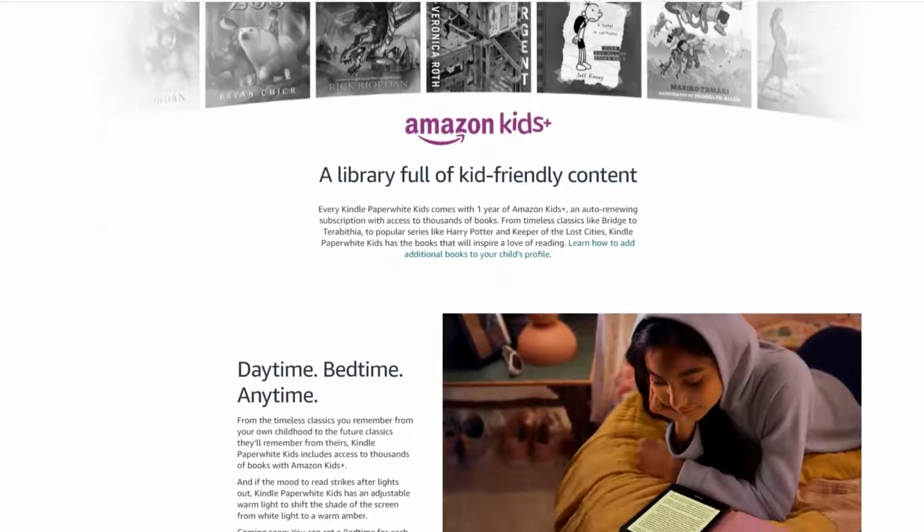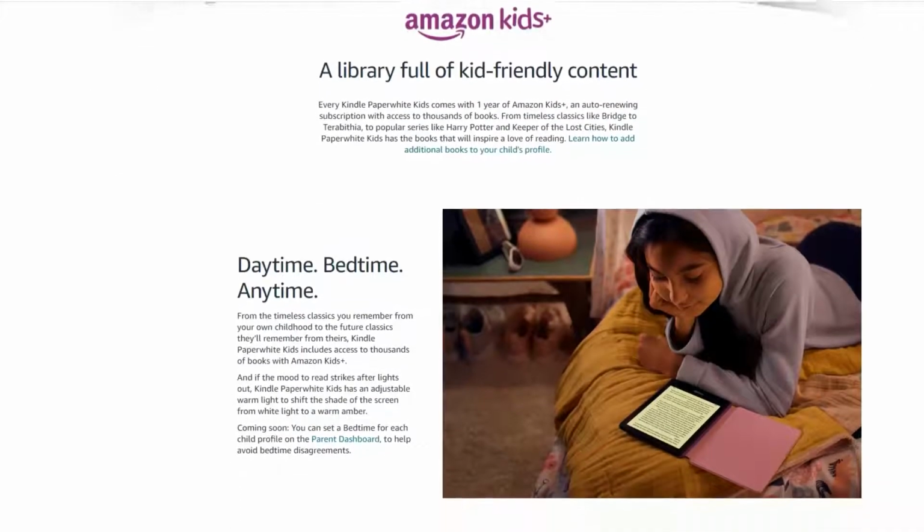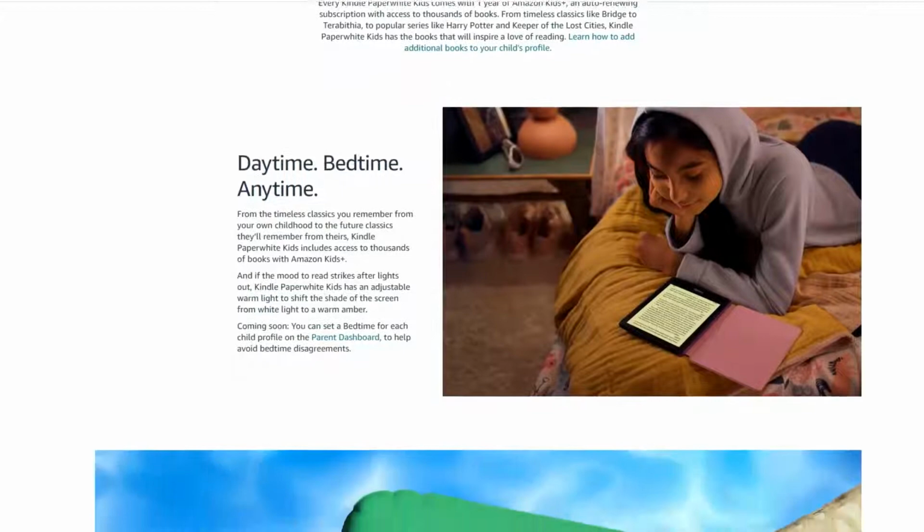And then you wanted to talk about the rest of the Kindle Paperwhite lineup, as that has all gotten an update. Amazon announced some new Kindles with USB-C. What up? Yeah, that's what I was going to say.